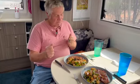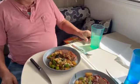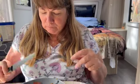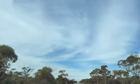Voila, I think it's done. Voila. And voila as well. Voila. Looks delicious. Go. Delicious.